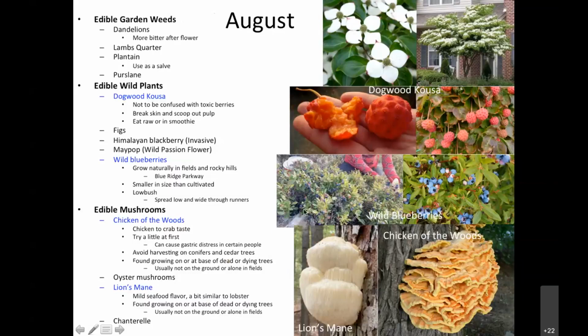You look for rocky areas, rocky fields, sometimes up in the mountains, sometimes at the base of mountains. And when you find them, it's just so plentiful. It'll be a field of hundreds of these blueberry plants, and you can fill up buckets of these wild blueberries. They taste just the same. They are smaller though, so it takes a lot more work collecting wild blueberries.